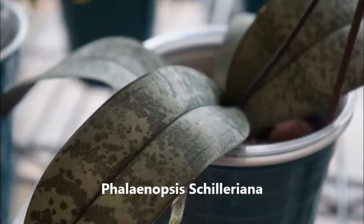This particular orchid is a species from the Philippines, native to the Philippines, and it's also fragrant. One of the biggest characteristics about this orchid though really is its leaves, its mottled leaves, and you can see that some types of Schillerianas are more silvery than others. The one that I have, I believe it's called TKP, so it's more silvery than the regular Schilleriana, but they're all species and they're all fragrant.